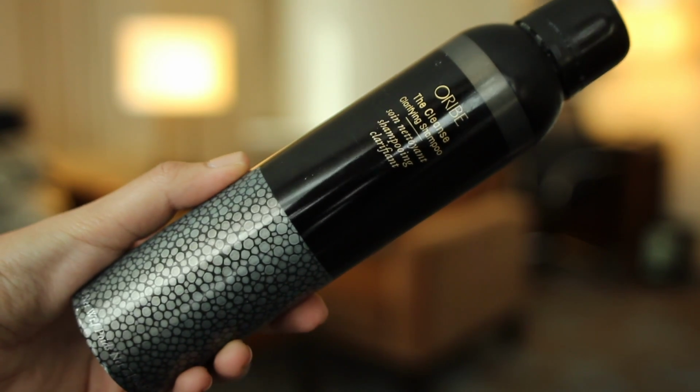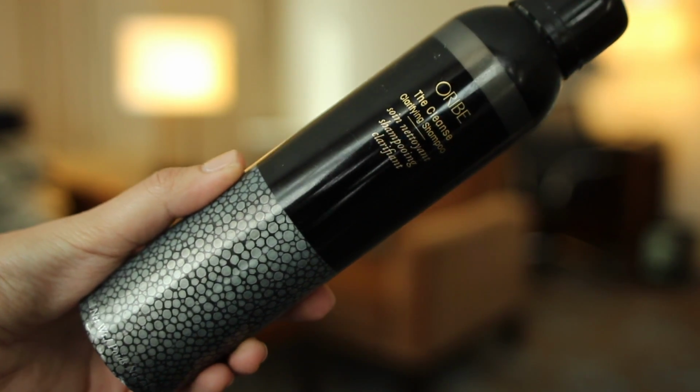So this is leaking because I am traveling with it, but I really wanted to bring it with me. It's the Oribe The Cleanse Clarifying Shampoo, and I have a really oily scalp, but I also use a fair amount of hair products, like volumizing products in my hair, so definitely by the end of the week I have a lot of buildup, and so I need just a really good clarifying shampoo, and I read really great reviews on the Oribe one, and you know what?